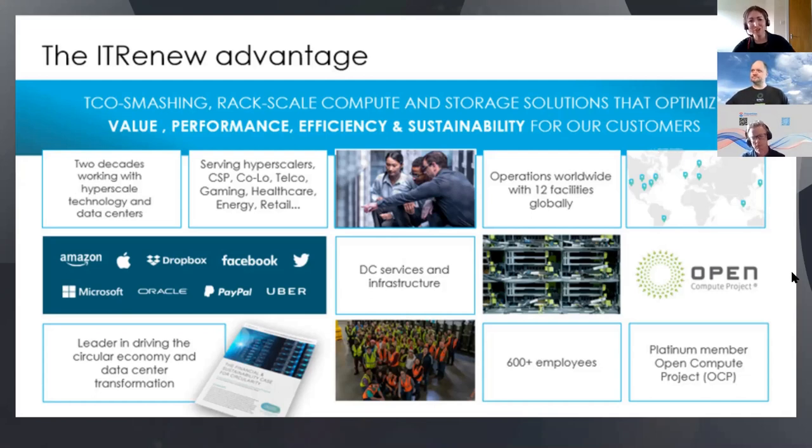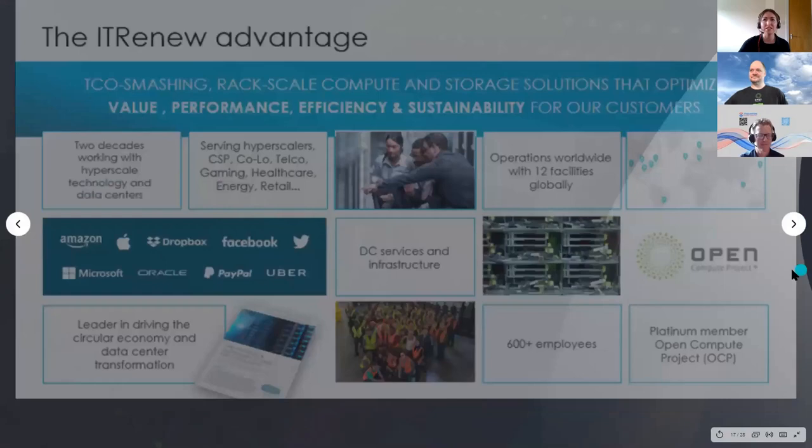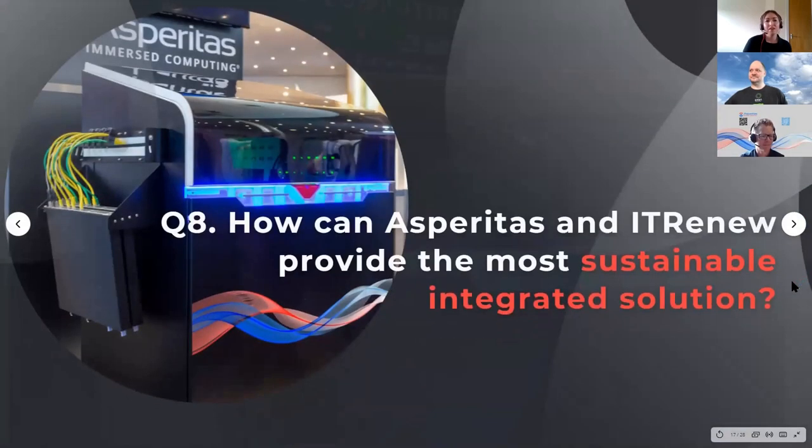Right. Very interesting. Thanks for explaining that. It gives me a very good overview for sure. I think we can move on to the next question, because we have another good one here. How can the Asperitas approach alongside ITRenew provide the most sustainable integrated solution? Now, Andy, someone for me.